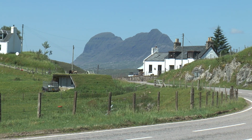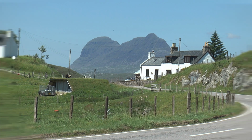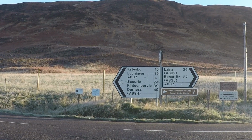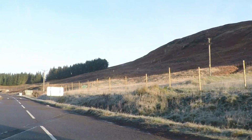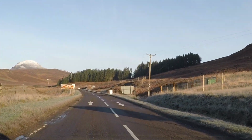As we make our way through Elphin, the magnificent peak of Suilven makes its first appearance. Ledmore Junction, this is where we join the road from the southeast. This trip covers a wonderful 60 mile section from Ullapool to Kylesku, only 30 miles south of Cape Wrath.